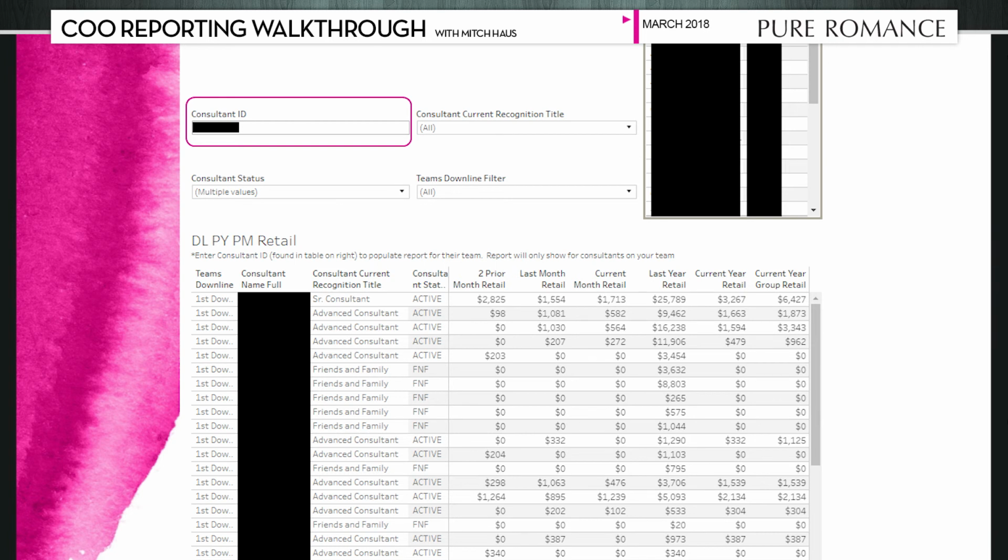So there's a lot to look at. The first thing to notice is up in the upper right-hand corner, it's a key of everybody in your downline and their consultant ID. Up at the type-in bar in that little box, you can start typing in a name and it'll filter to just a specific person.